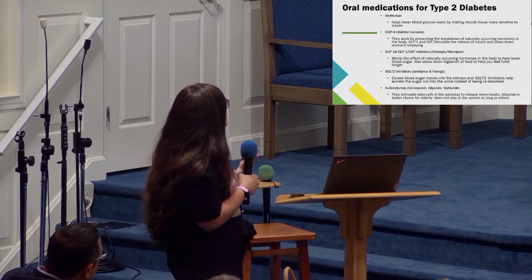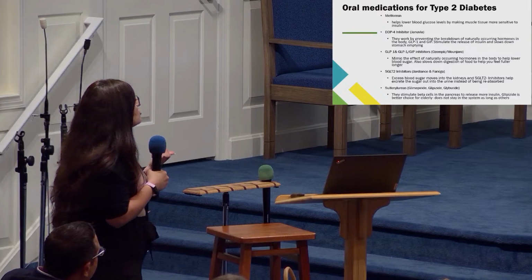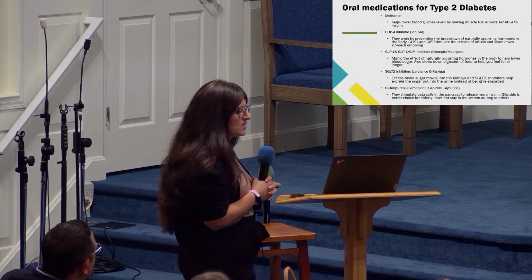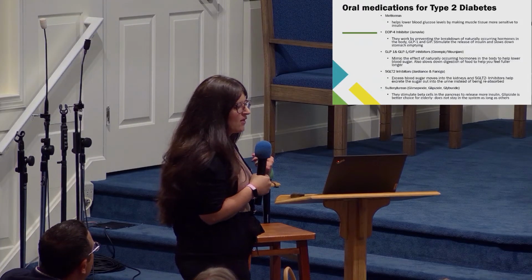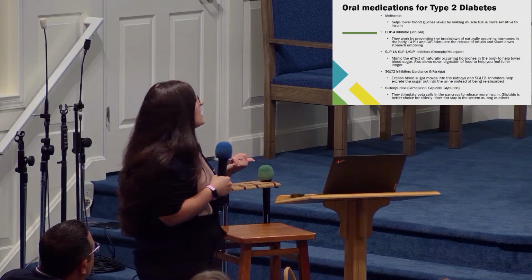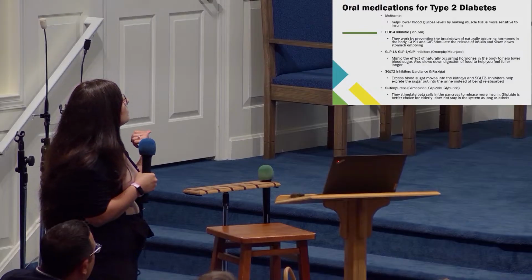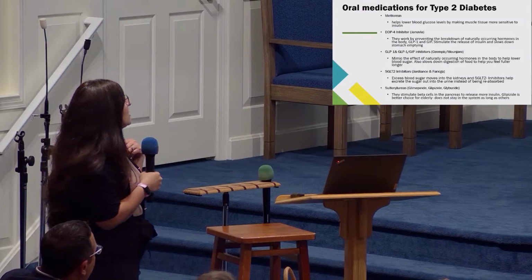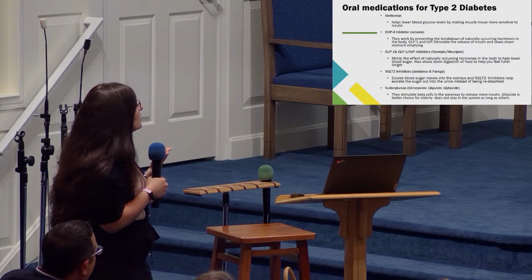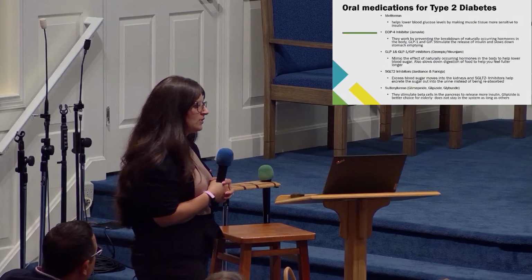Then the GLP-1 agonists, so common ones are Ozempic and Mounjaro. These mimic the effect of naturally occurring hormones in the body to help lower the blood sugar. They also slow down digestion of food to help you feel fuller longer. These medications are once-a-week injections. So once a week, you're giving yourself a sub-Q injection. The side effects that people typically report are nausea, abdominal cramping, sometimes constipation.